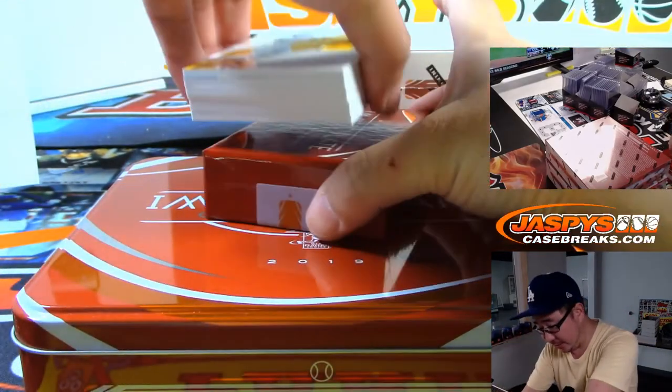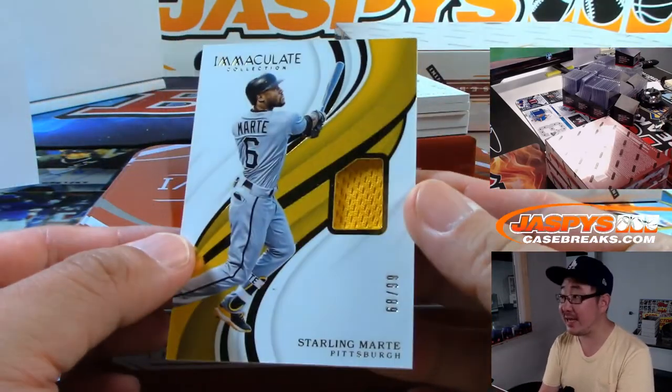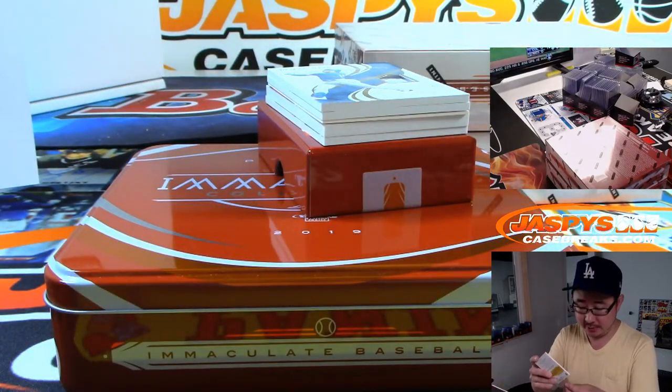All right, another redemption. Nick LaPlante, another one for you. The Starling Marte, 68/99, will go to Trevor with number 8.